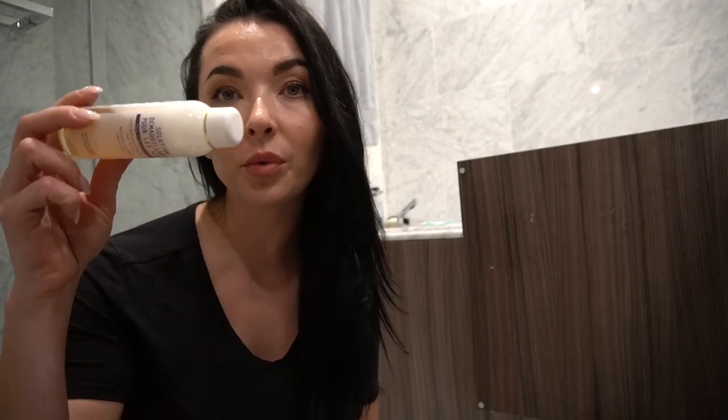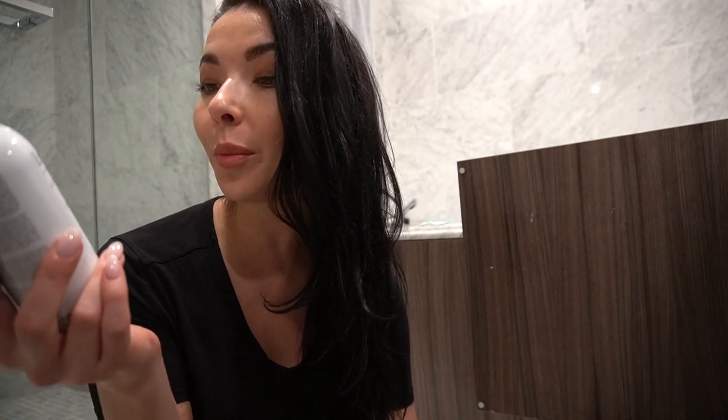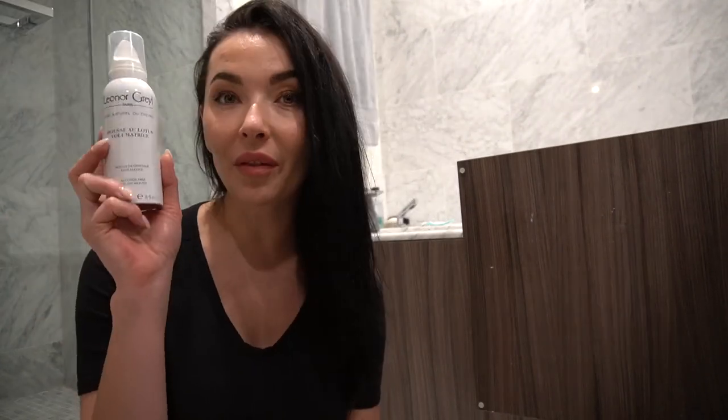I just purchased the new Biologique Recherche eye makeup remover. You know how much I love this product. It's literally the best thing. I only used this twice from Leonor Greyl. It's the Mousse et Lotus Volumétrix, a volumizing mousse from Leonor Greyl. Definitely, I think I will get it again, guys. I love it, I love it.